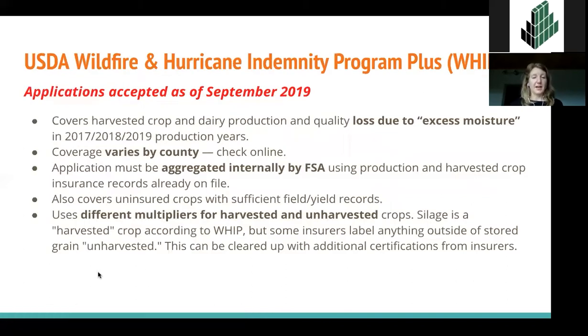Here's a kicker. Who knew that wildfire and hurricane indemnity would apply in the Midwest? It turns out that it does under a provision for excess moisture, which many farms have experienced in the years that are covered, and those are 2017, 2018, and 2019. Again, this is an FSA program. So if you are already enrolled with FSA, go ahead and call your local office. They're busy with the CFAP information needing to be submitted, but they will put you on a wait list to work through this additional application.